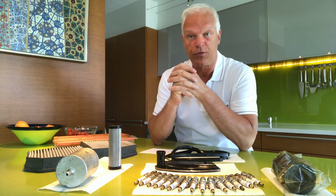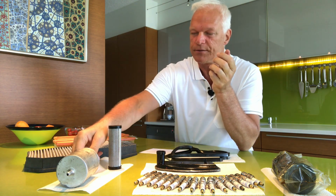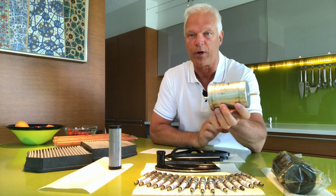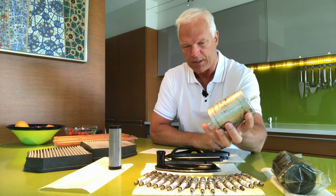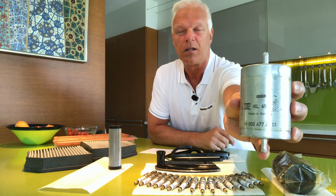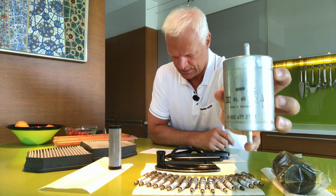Then I had the fuel filter changed. And this one, I believe it's located underneath the car. You need to remove one of the protective plates there. This one is made by a company called Knecht. I'm not sure you can see that well.